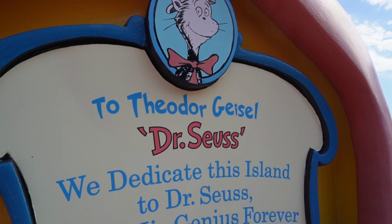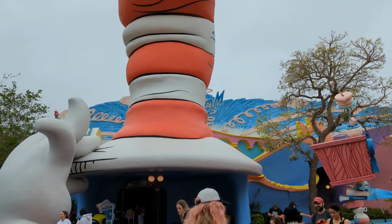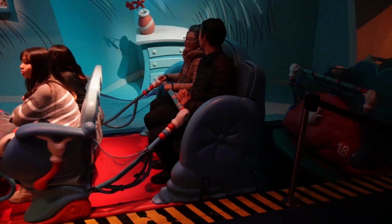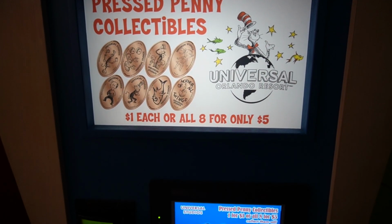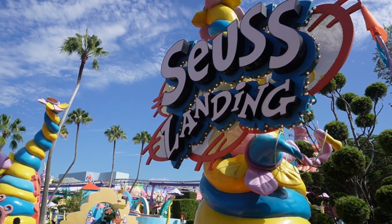We hope you enjoyed this tour and overview of the Cat in the Hat ride at Universal Orlando's Islands of Adventure. If you haven't already, we hope you get to experience this classic attraction soon. If you want to know more about Seuss Landing at Universal, be sure to check out our full tour and overview video after this video.